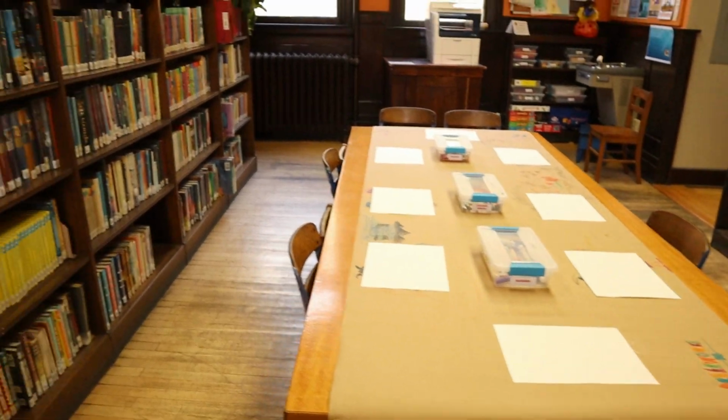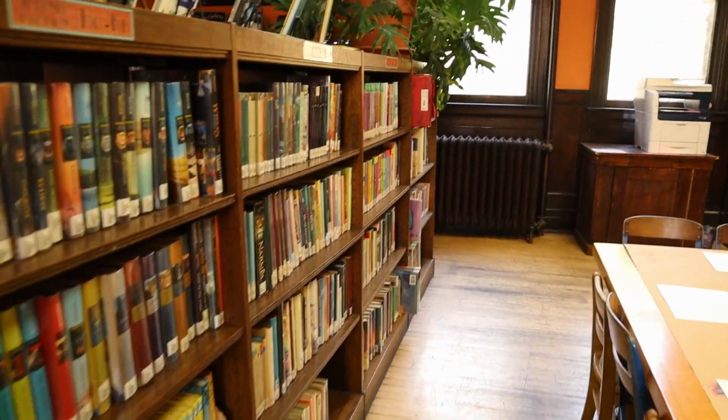The library here in Bisbee is actually quite extensive and very beautiful for such a small town. I'm impressed with the selections they have. And the kids area is actually pretty great as well. So if you're looking to get out of the heat for a little bit, the library is a nice little stop.